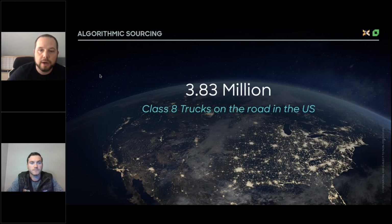We know where empty trucks are. We know what the performance on the specific lanes are. We know whether it's a backhaul or someone picking up something and moving. We know whether it's a desirable location or a desirable carrier, what the service levels are, that sort of thing.